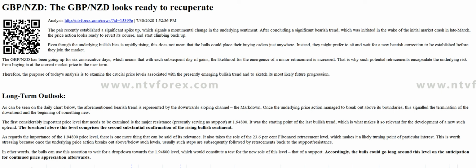Even though the underlying bullish bias is rapidly rising, this does not mean that the bulls could place their buying orders just anywhere. Instead, they might prefer to sit and wait for a new bearish correction to be established before they join the market. The GBP/NZD has been going up for 6 consecutive days, which means that with each subsequent day of gains, the likelihood for the emergence of a minor retracement is increased.